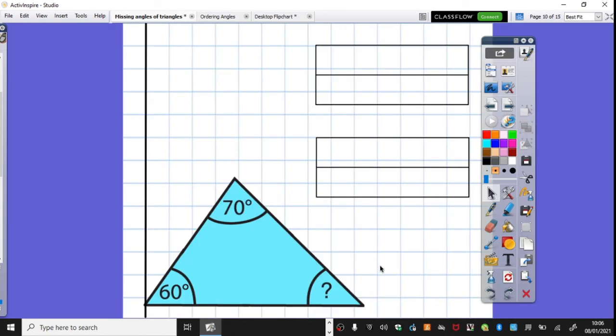Okay, so we're going to look at this first triangle. Now, we need to think about what we know. What have we been told about? Well, we've been told about 2 angles. So we can first of all at least think about, can we work out the total of these 2 angles before we find this missing one?